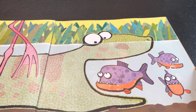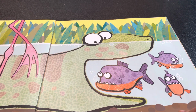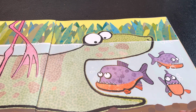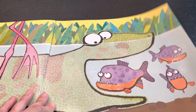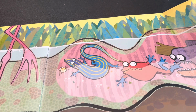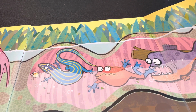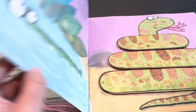I saw Anaconda swallow a piranha. Its toothy grin did not alarm her. She swallowed the piranha to catch the frog. She swallowed the frog to catch the skink. She swallowed the skink to catch the tick. It made her tummy hop and kick. Will she be sick? Oh man, look at all that stuff in there.